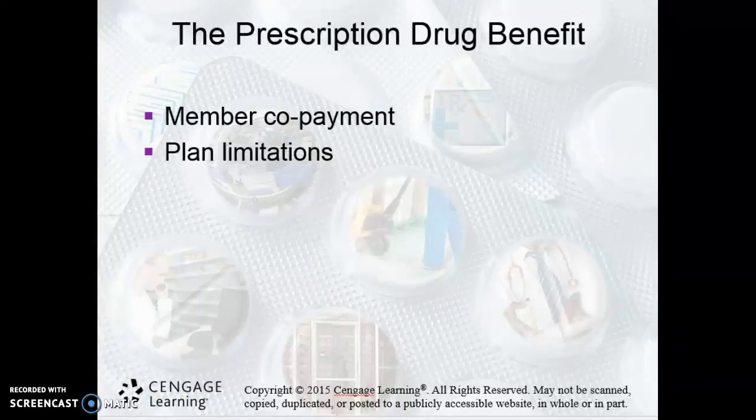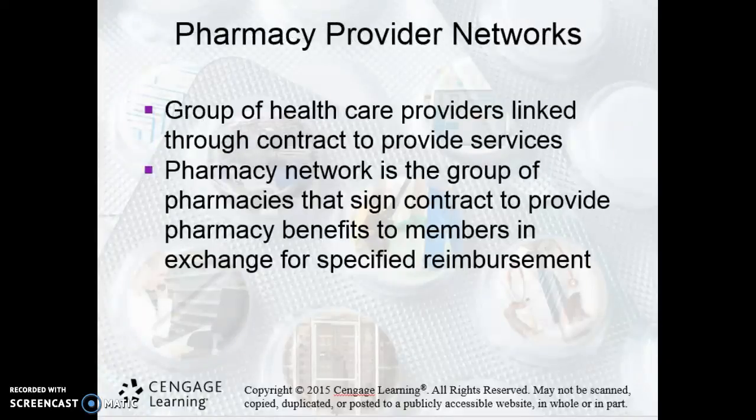Again, there's typically a copayment. There are different types of limitations, whether it be through the formulary or just dollar limits and things like that. There's typically a group of providers that's linked through the contract to provide the services. So they may tell you that you need to go to a Walgreens, a CVS, or something like that to be able to use your benefits.